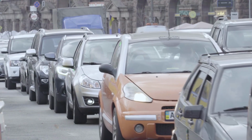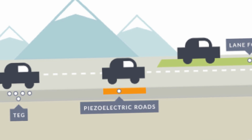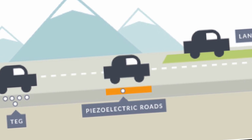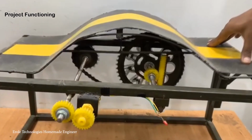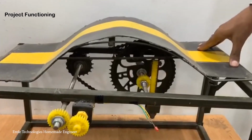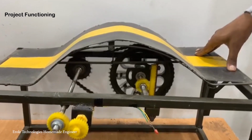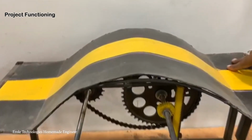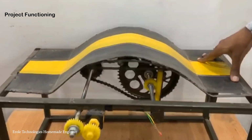These are roads that are equipped with a variety of mechanisms, such as piezoelectric materials or electromagnetic systems embedded within the surface. As vehicles pass over these materials, the pressure and vibrations caused by the weight and movement of vehicles induce an electric charge or generate a magnetic field, which can then be harnessed and transformed into electric current. This could be used to then power the street lights, traffic signals, and roadside charging stations for electric vehicles.